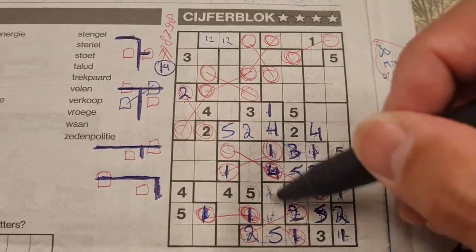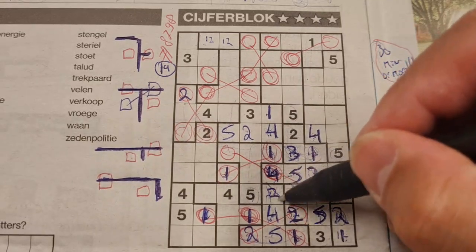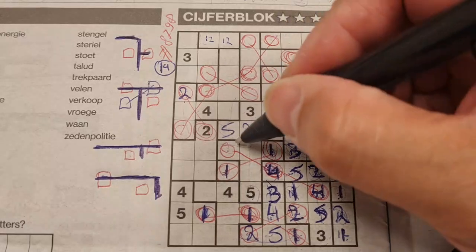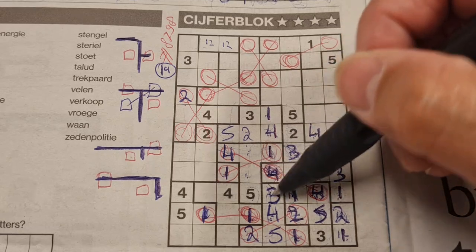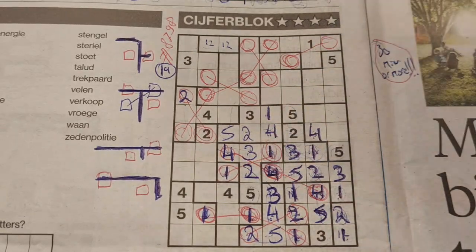4 numbers, 3 and 4. We have a 4 there. No 4 there. 4 should be here and a 3 goes there. And this box is also connected with that box. Should be also a 4. So 2 numbers left in this T-shaped area. 2 and 3. We have a 3 there. No 3 there. 3 should be here and a 2 goes in.